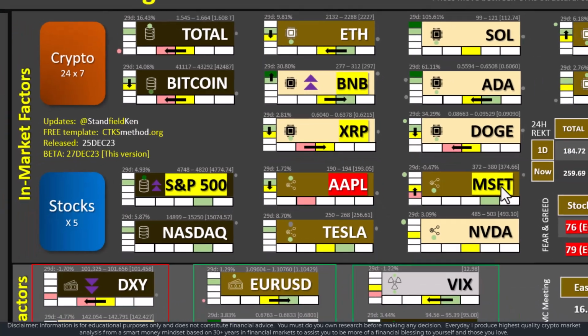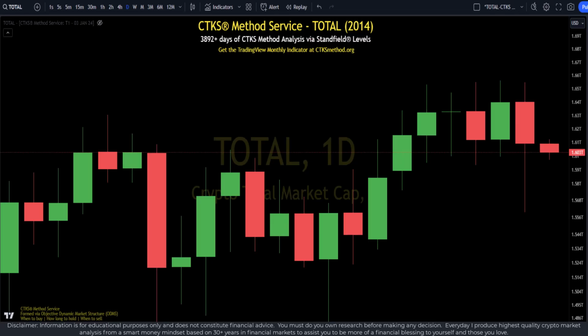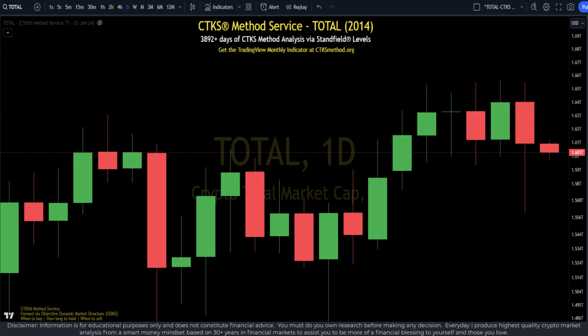Microsoft is a little bit healthier from a structural perspective. The markets have literally been going up and up and up. The reason that we look at the stock market and we look at Forex and also commodities is that crypto is a really tiny market. Total crypto market cap is only 1.603 trillion. That's a little over half the value of one single company, Apple. A lot of people think that the crypto market can just decorrelate from the main markets. Of course, it can't.